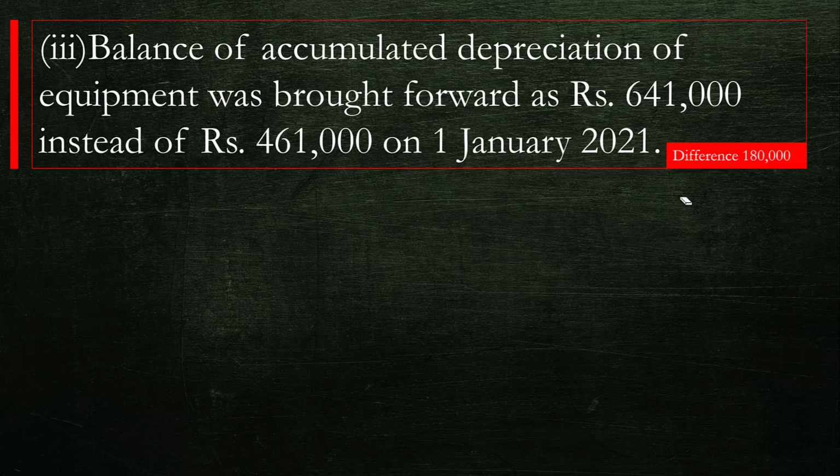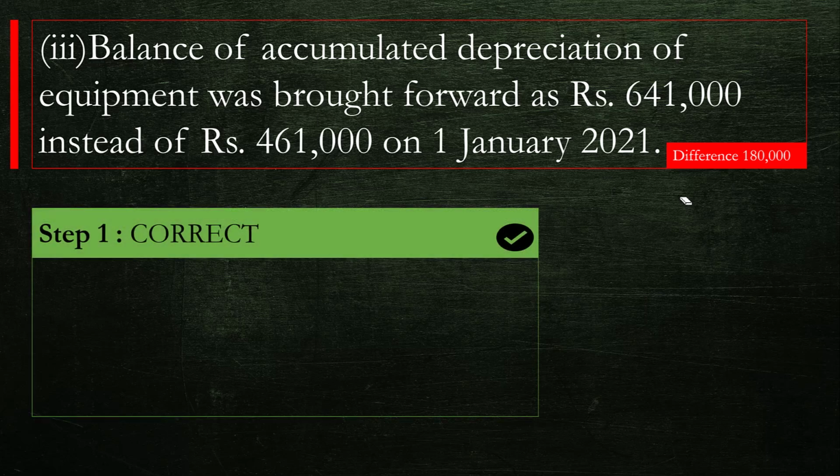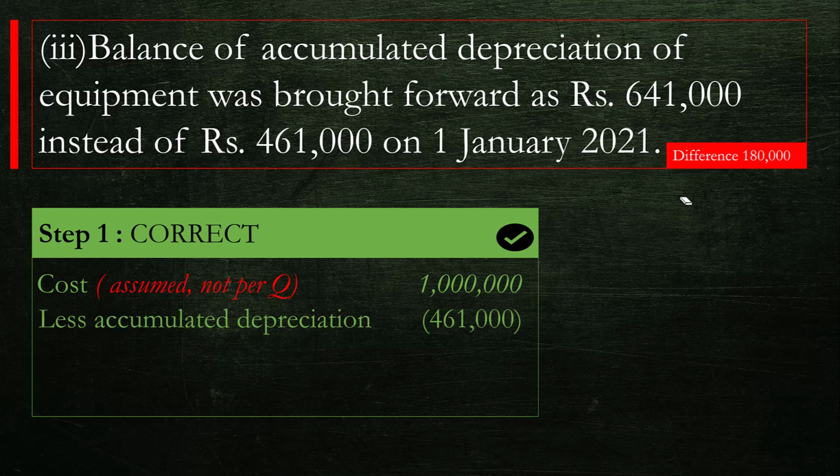Let me tackle the depreciation issue first and start with the hypothetical cost figure of 1 million for the machinery. To illustrate the issue, you may assume another figure such as 2 million, 3 million. It really doesn't matter. If everything had been done correctly, I would have deducted the correct amount for the accumulated depreciation of 461 and thus charge 15% on the reduced balance. This would result in a depreciation charge of 80,850.